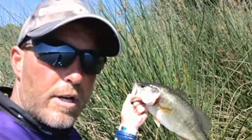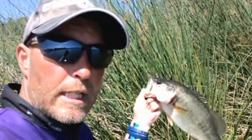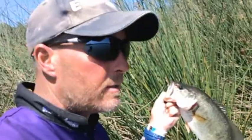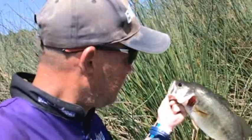That's probably like a 2-pounder, 2.5, on our new prototype 6-inch finesse worm. I think the color is going to be called albino bluegill. Like I said, I'll show you these colors and these baits probably at the end of the show. So right now I want to get back to fishing. I just gotta let this guy go. Threw my worm too. It's 2 worms I've lost already.